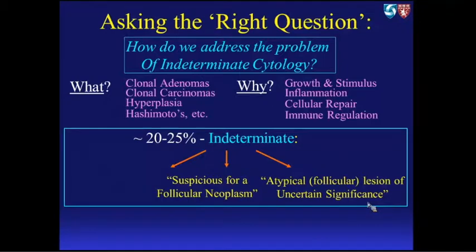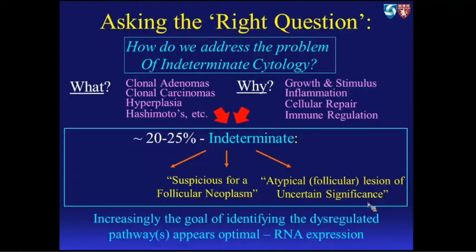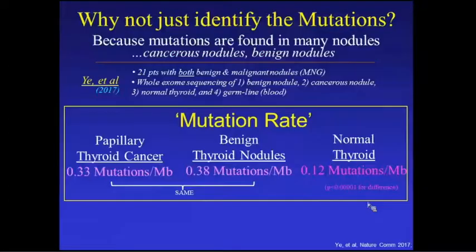And so it has to do with things like this: benign nodules, when they're undergoing growth or there's inflammation in the area or they're being repaired, even though they're not malignant, can have cellular changes that at times mimic what low-grade malignancies can look like as well. This is my second reason to emphasize that it's these pathways that can help us as we move this field forward, as opposed to focusing on a single mutation. I think that's why you saw ThyroSeq 3.0 turn to the RNA analysis to take them another step towards improvement. And I think we're seeing that more and more.